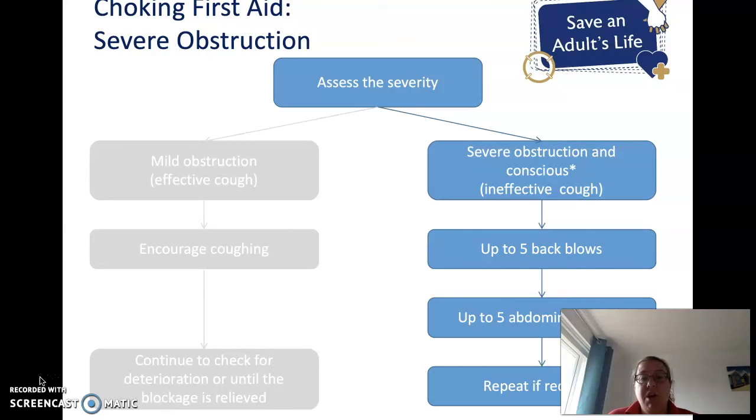If that hasn't worked, we're going to give them up to 5 abdominal thrusts. Now, an abdominal thrust is where you take a fist and you put it above the belly button but below the rib cage, and you come from behind the casualty and you put your other hand on top, and it's an inward and upward movement. So we're going to do up to 5 of those, inward and upward, and see if it comes out.